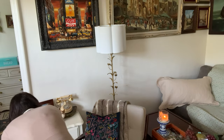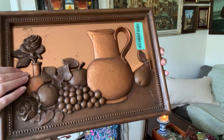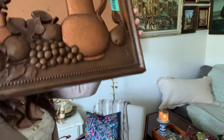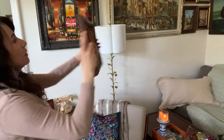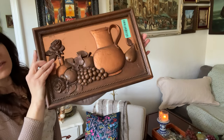This is super cute as well. Very cottagecore. It's copper. Isn't that pretty? $4.79. I don't think it's real copper. It could be. It very well could be. Oh, but it is cute. I need to clean her up a little bit, but cottagecore.